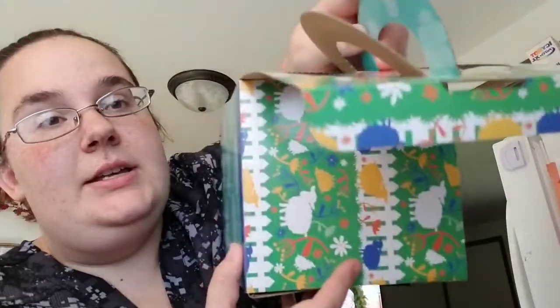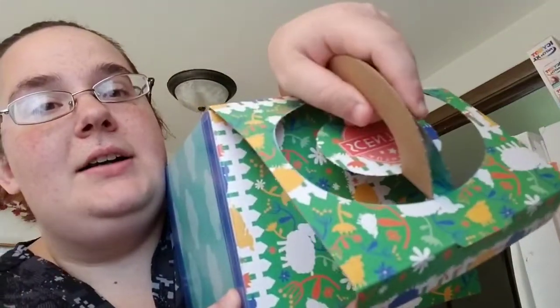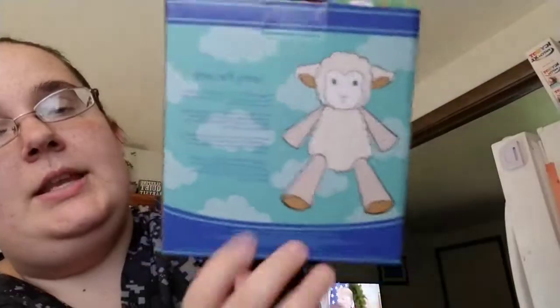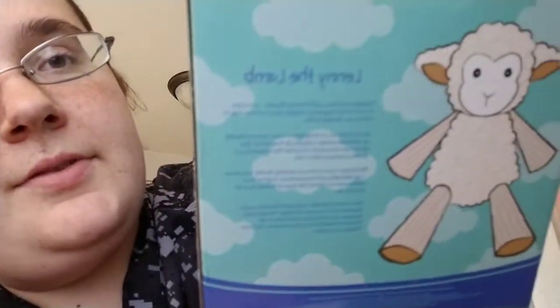The packaging has little handles on the box, so if you go traveling or something like that, you can put your buddy back in the box and carry it around. But yeah, look at this packaging here. And then it gives you a description of Lenny the Lamb.